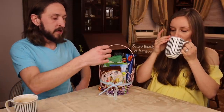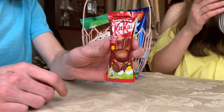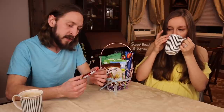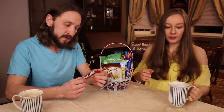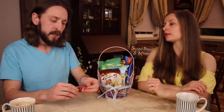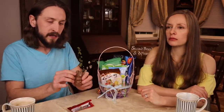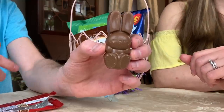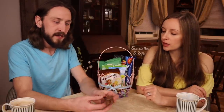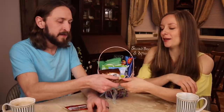Okay. So on this side, we have another bunny-shaped item, but this is a Kit Kat. Ooh. This has a rich, chocolatey center with crunchy wafer pieces. It's an Easter break. Now, we have Kit Kat Easter bunnies here, but they're not quite shaped like this. They're a little more flat. Oh, there's so much detail on that. I really like that. Do you want to break the ears off? I do. Give me a break.